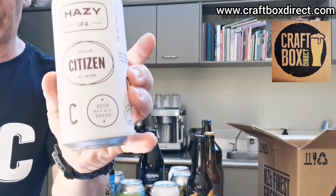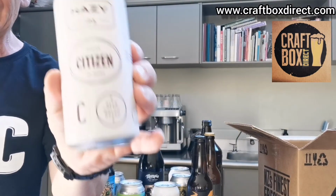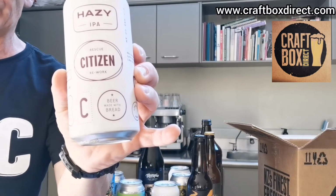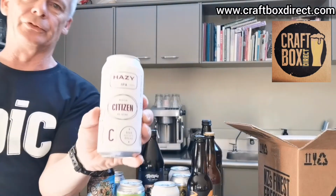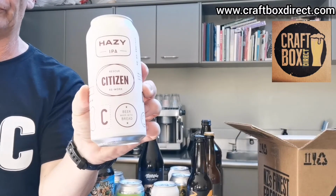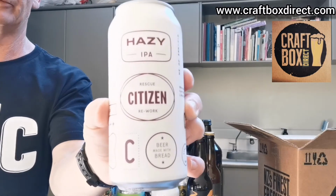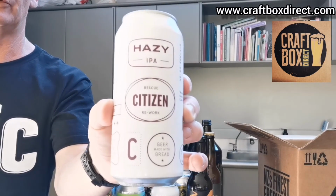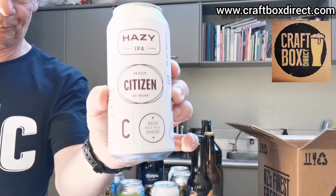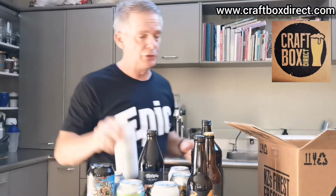Now Citizen's brewed with their good friends up at Sawmill Brewery, and each can contains some fermentable starches from rescued bread. So a lot of bread is often just turfed out when it starts to get past its best. So what Citizen and Sawmill do together is they rescue that bread and use it in the mash along with the malted barley to create some really cool beers. So turning product that would be thrown away into something really tasty. So that's clocking at 6.5%, so really looking forward to that one. That's another new one to me.